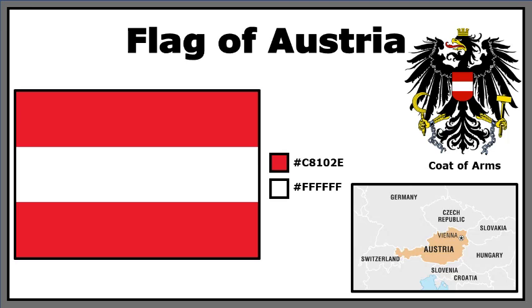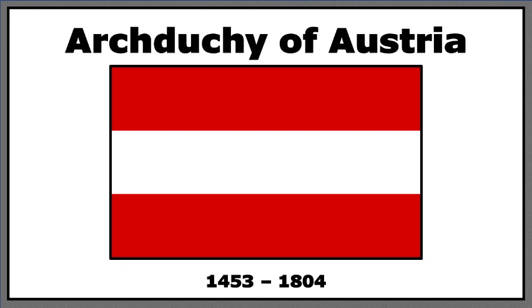Speaking of the coat of arms, as coats of arms go, this is one that is fairly often seen, occasionally as a central motif on the flag. The single-headed black eagle symbolises Austria's sovereignty, whilst the red and white on the flag represent strength and peace, respectively. As a major principality of the Holy Roman Empire and the centre of the Habsburg monarchy, the Archduchy of Austria was a major player on the European political stage. Its flag is, of course, identical to today's design, and the colours come from the Babenberg dynasty, the Habsburgs' predecessors.